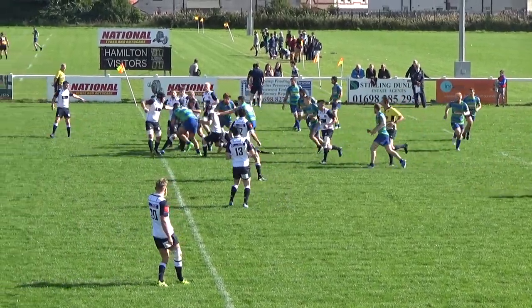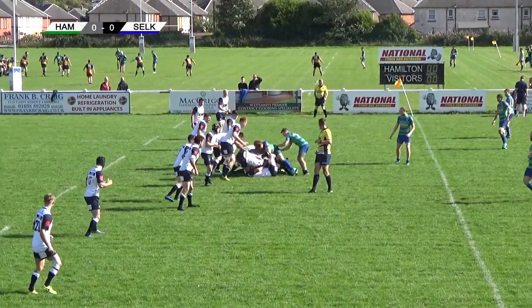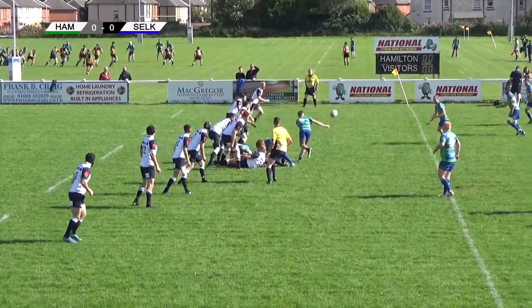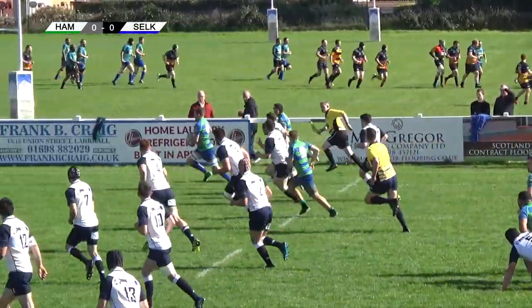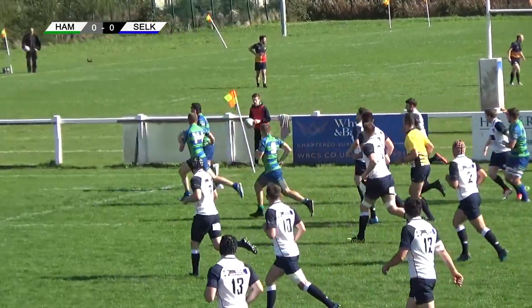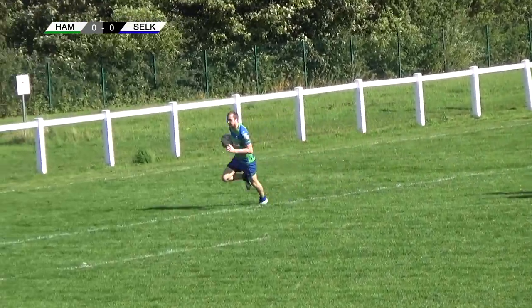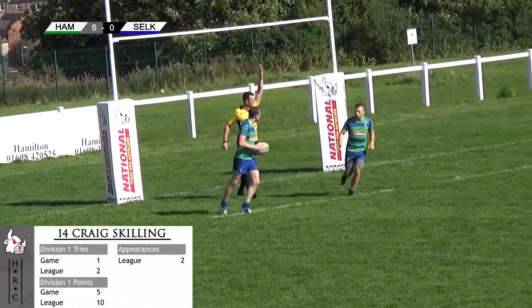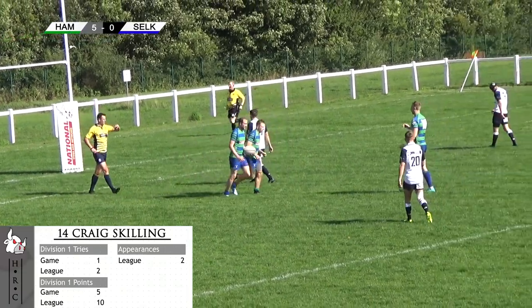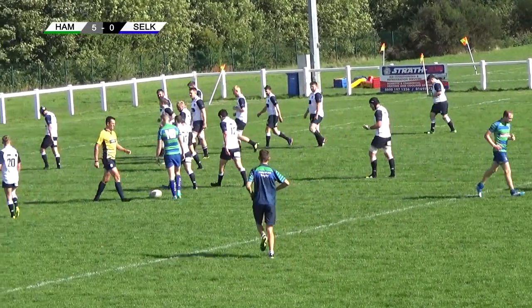First home match after promotion for Hamilton. Second game of the season against Selkirk in National League One. Ball comes out wide, maybe a chance here. Lovely little pass. Inside it comes. And Craig Skilling will be down. A second try of the season for Skilling. Scored a lovely try against Gala last week.